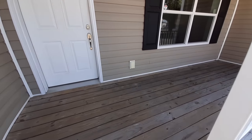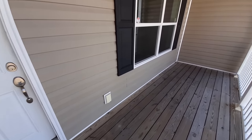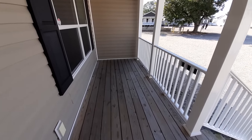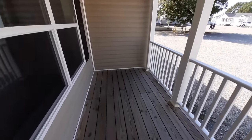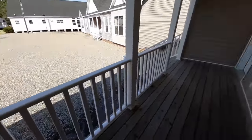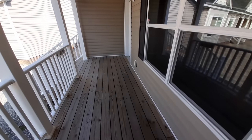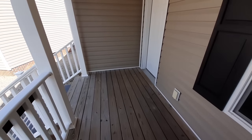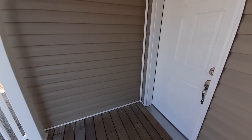And as we come around in the front here, we've got a nice size porch. Put yourself a couple rocking chairs there. This one's gonna be right about 6 foot wide, I believe. All right, let's head on in.